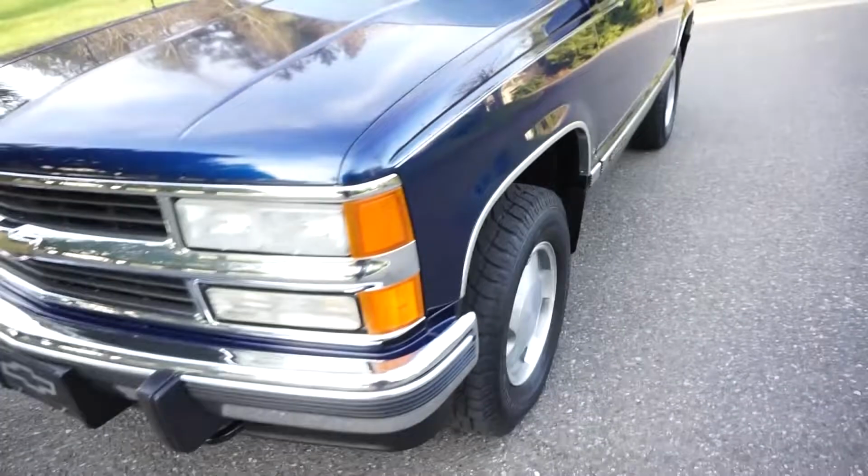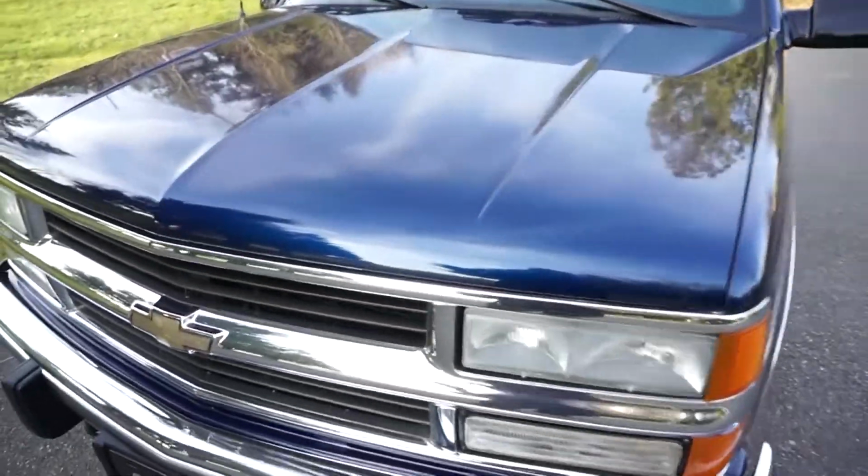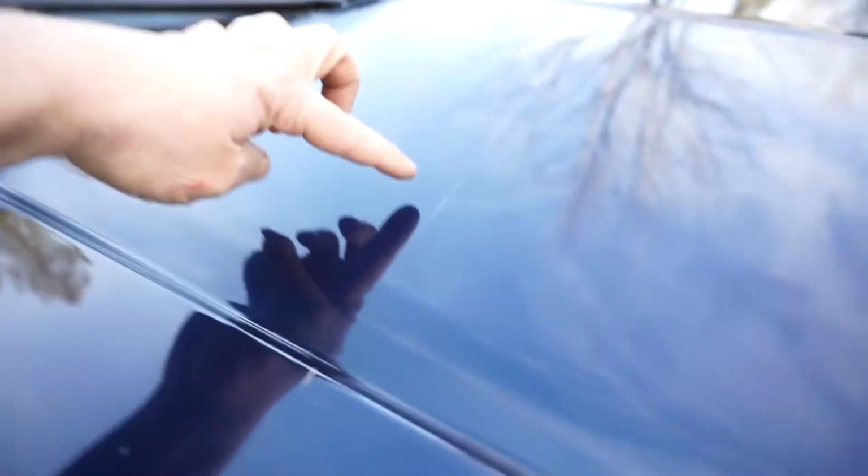So we'll go ahead and start walking around this. It's no accidents, clear Washington title. It's always been Washington, zero rust. So we'll start out with the hood. It's a dark color, dark indigo blue, so you're going to see there is a little bit of scratch here.